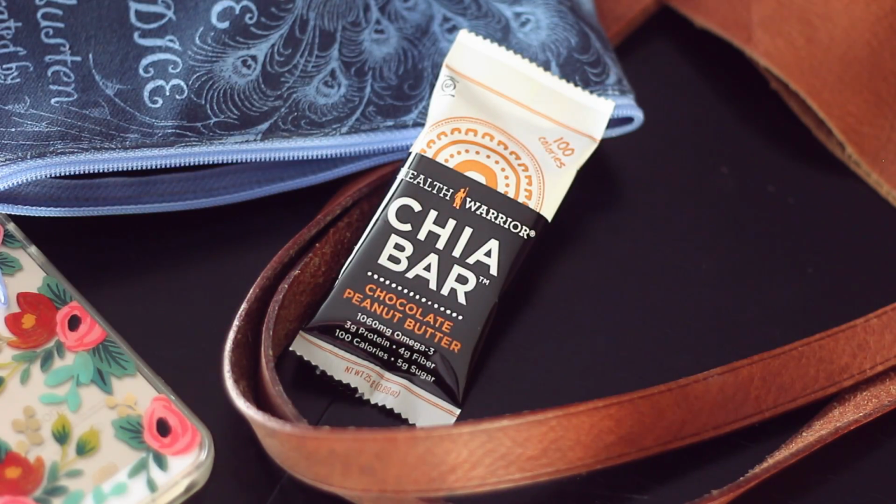It comes in a little box. You get some travel ones. And then, oh my goodness, okay, if you haven't been paying attention until now, look up from whatever you're doing. These are so good. They're the Health Warrior Chia Bars, and they have a couple different flavors, but I really like the chocolate peanut butter ones.